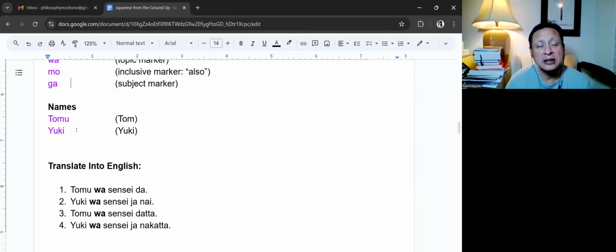Names are not in the book. I mean, the author does use tomu, but he doesn't use yuki. I just threw these in just to make sure we knew what we're talking about. Tomu refers to Tom, and yuki is Yuki.